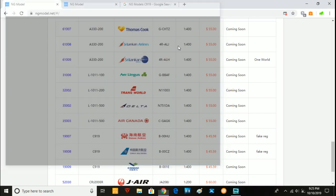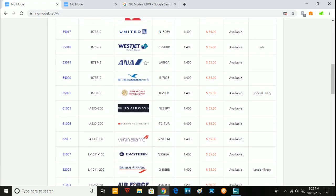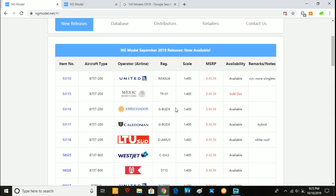And the Delta L1011-200, I believe that was last month. Let me see. Delta L1011-200. No, that was the month before.